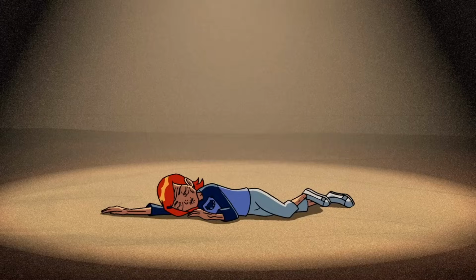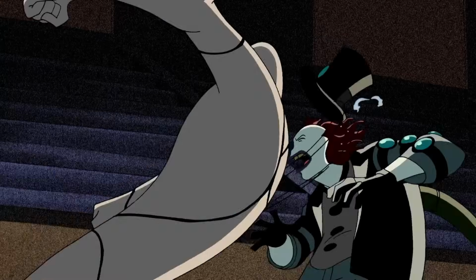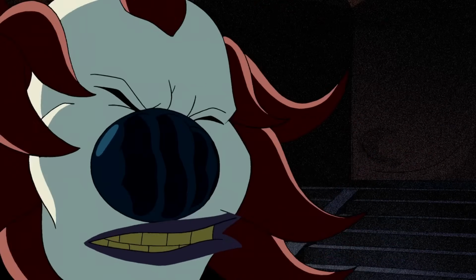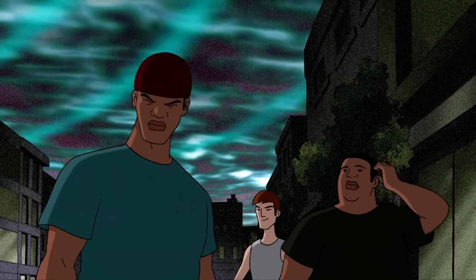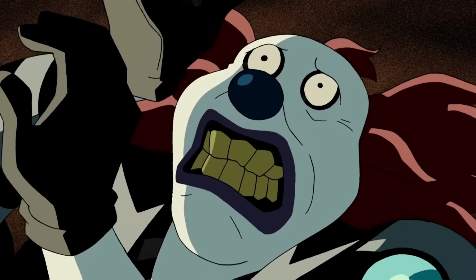Seeing Gwen held captive and weakened, Ben transforms into Ghost Freak, determined to stop Zombozo's reign of terror. In a courageous showdown, Ghost Freak confronts Zombozo, driven by the fear of losing his family. He pummels Zombozo, ultimately defeating him by revealing his terrifying true form. As Zombozo begs for mercy, Ghost Freak makes him explode into confetti, ending his reign of terror.